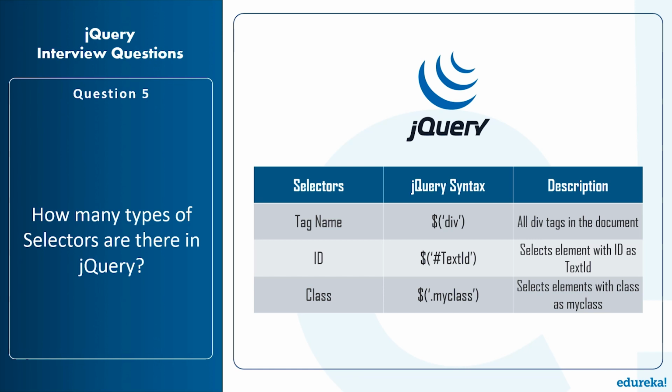Next one is the ID. So the syntax for ID is you have to write the $ sign and inside the brackets you have hash and the ID text. So now in any particular document, wherever you have used this element ID, it will pick up this ID element as a text here.